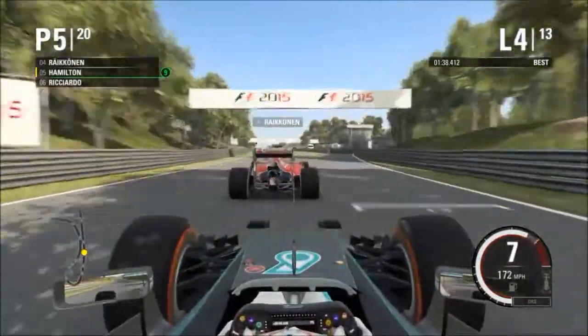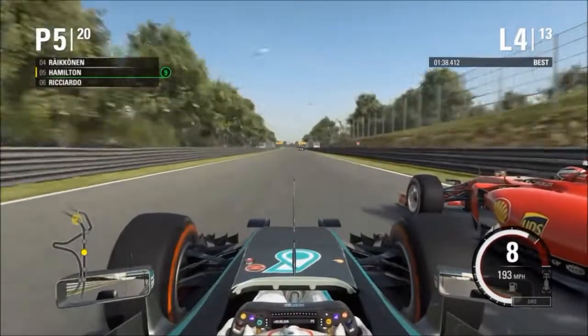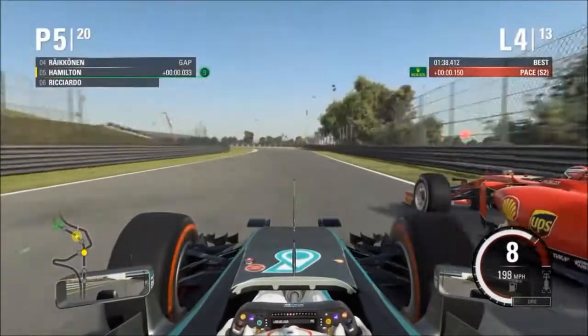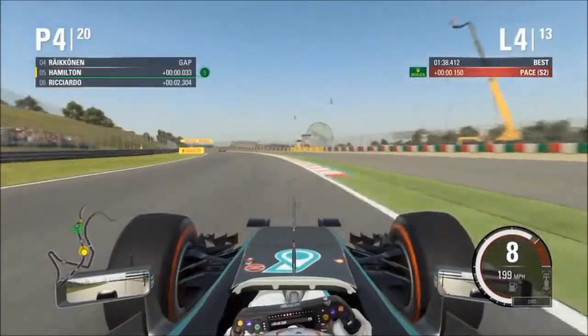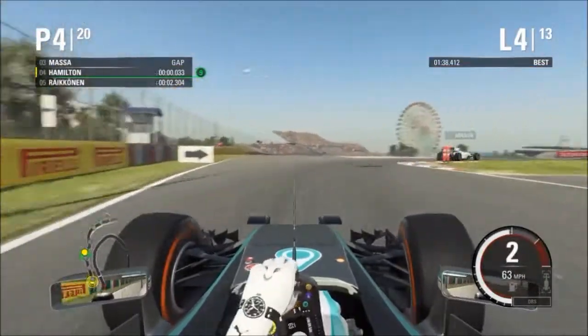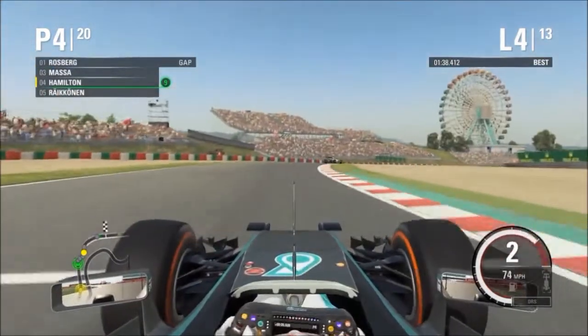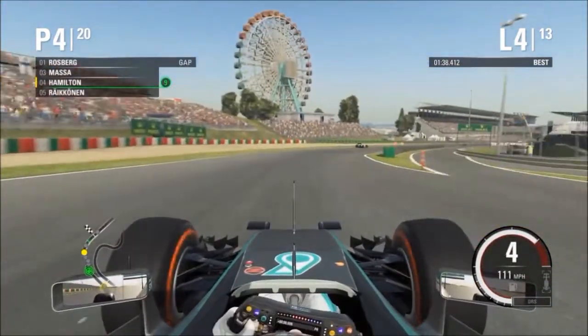We're right in the tow here of Kimi, coming up to 130R. We're going to move to the inside, and it's going to be side by side going into 130R, and Kimi on the outside was forced to back down, and we've retaken P4. And even though we've been battling with Raikkonen, Massa hasn't really been able to pull away from us, so that's good news at this stage.